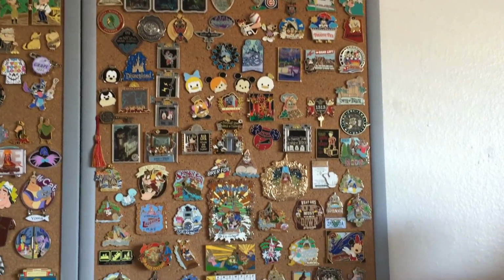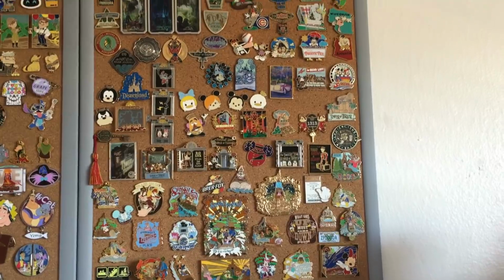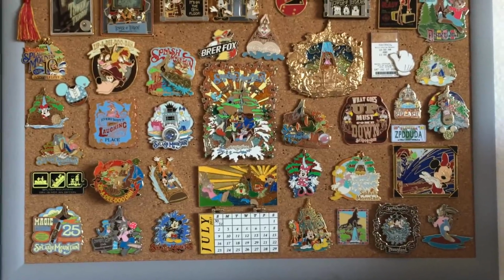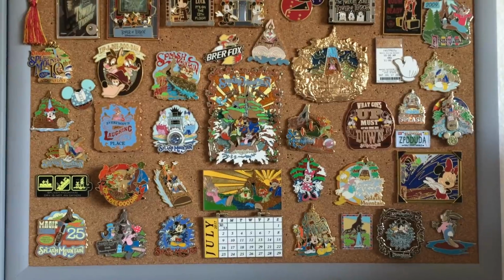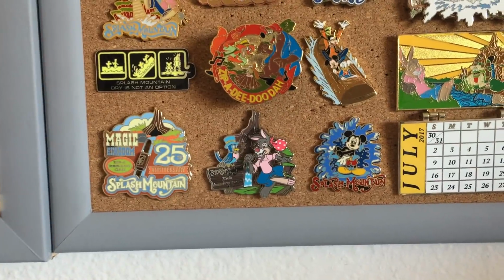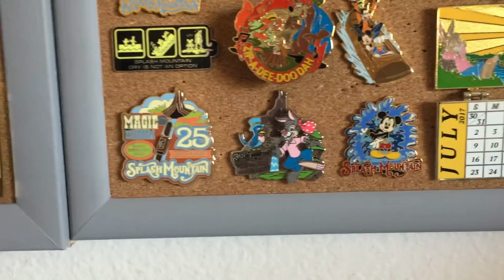Next we move on to my second large pin board, and this again is all attractions and parks related pins. We're gonna start in the bottom with all of my Splash Mountain pins. Splash Mountain is my favorite attraction at Walt Disney World, and you can tell I have a lot of Splash Mountain pins, so it's my primary attraction collection. Splash last fall celebrated its 25th anniversary in the Walt Disney World, and so I have two anniversary pins.